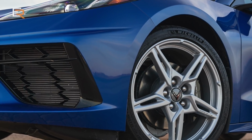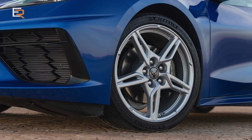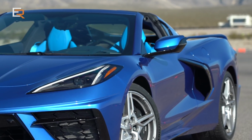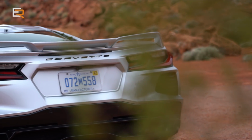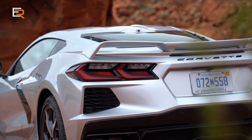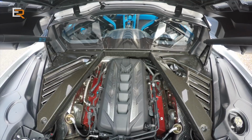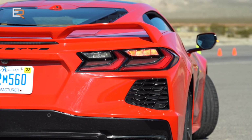Airflow is managed very well on the C8. This is the very first flat-bottom Corvette, by the way. There's ducting going directly over the brakes, rocker panels that direct air, and the mirrors even funnel air over them and down into the cooling vents. The rear is long and flat, and you just can't help but admire the viewable engine compartment, similar to other mid-engine supercars. LED tail lights are standard with animated turn signals.